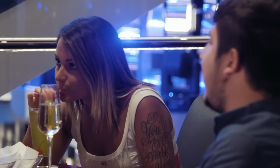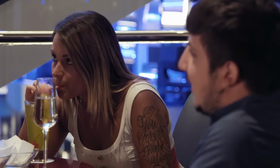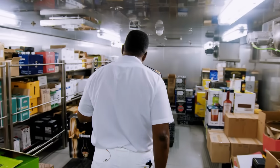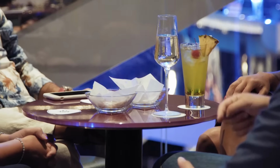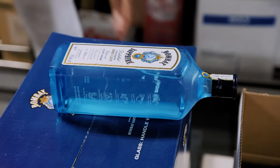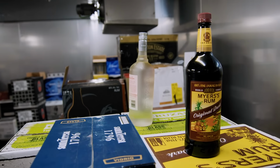And guests don't just need to eat. With 11 bars on board, the alcohol stores are some of the best stocked on the ship. One of the first priorities is ensuring that we have the nectar of life, the nectar of fun, which we all know to be alcohol. So we've got the cordials, the liqueurs, the beers, the water. You need to rehydrate, and then you repeat.